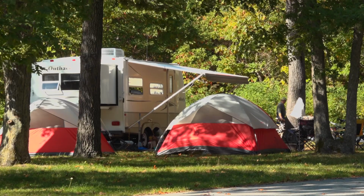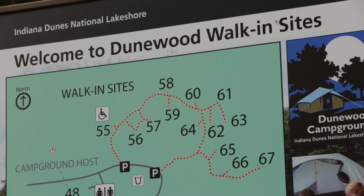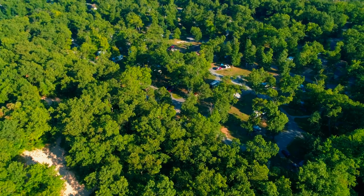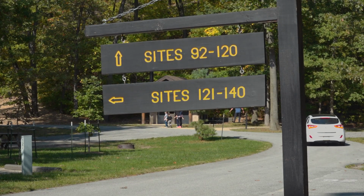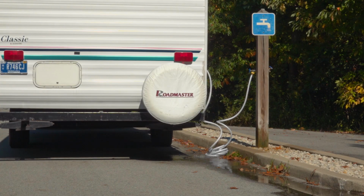Two of our most popular campgrounds are within the state park and national park, one for each property. Remember, the state park and national park are two separate park systems. Our biggest campground is in the Indiana Dunes State Park, and it has everything you need for comfortable camping. There are over 100 campsites ready to go, most with electrical hookups. Water hookup is provided at specified locations.